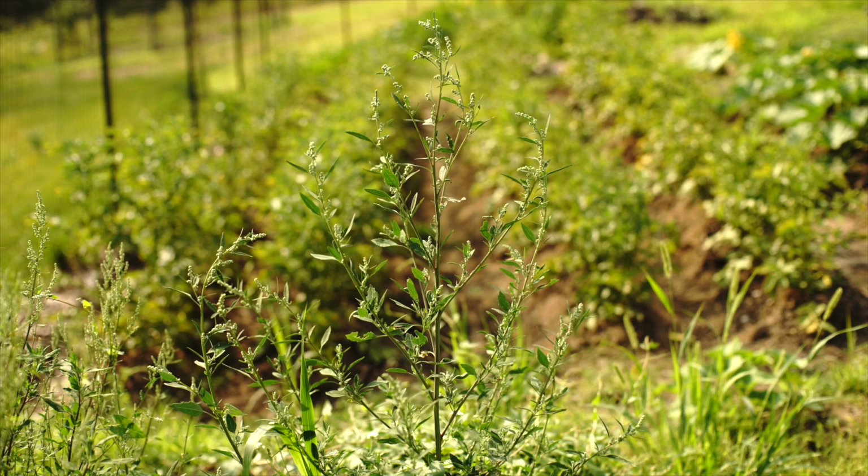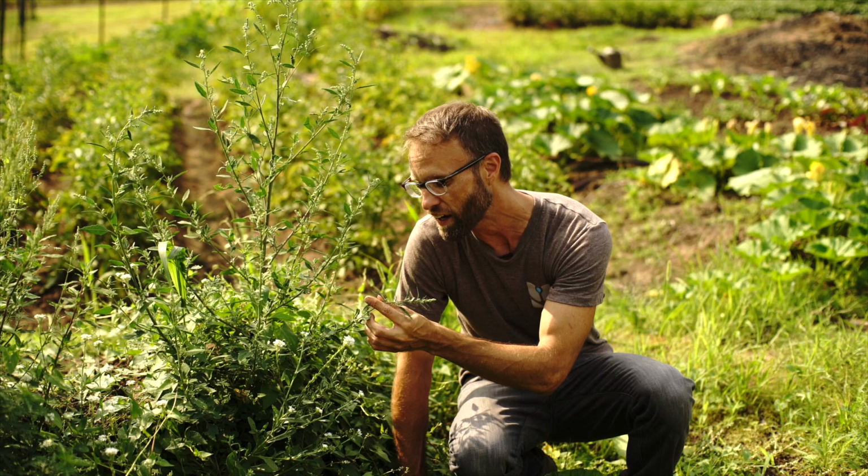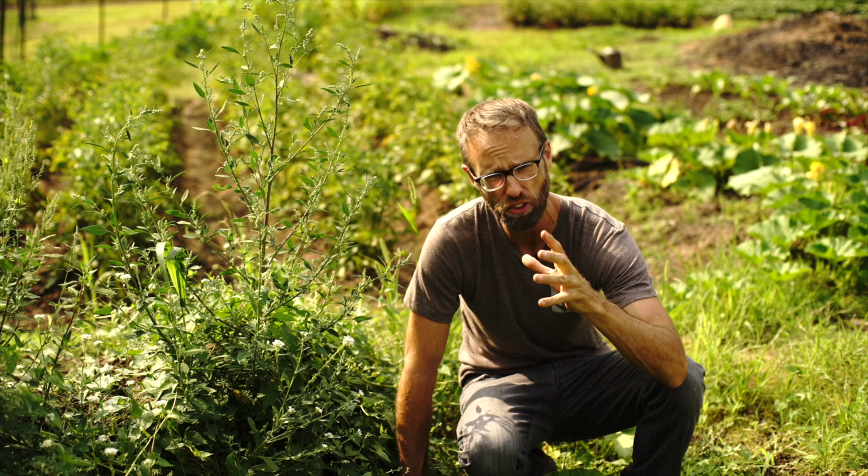It's also another wild edible. This is a plant that you can eat, and it has a flavor kind of like spinach. It's very healthy, and maybe even more healthy than spinach.